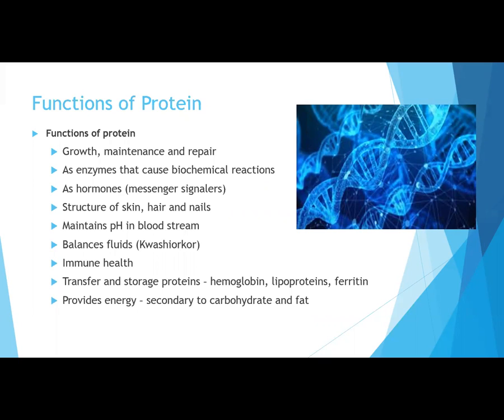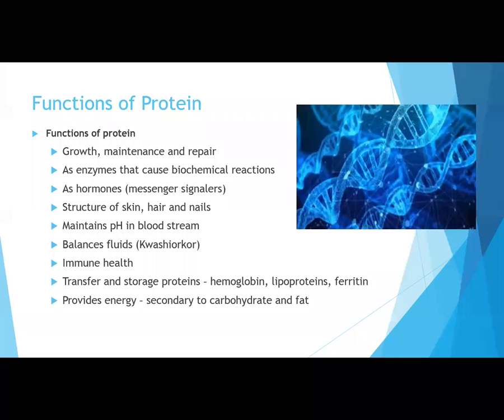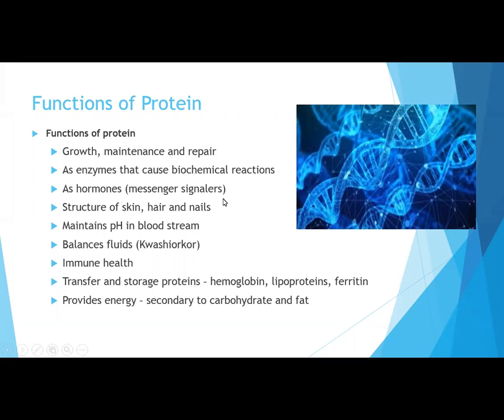It balances fluids. If you've ever seen the small children in starving countries, and you see the bellies that are inflated with liquid, that is what we call kwashiorkor, and that is actually a protein malnutrition that sometimes comes in conjunction with energy malnutrition as well. But kwashiorkor is caused by that deficit in protein in the diet.